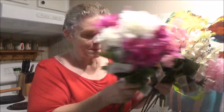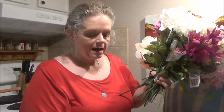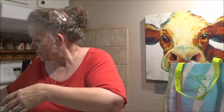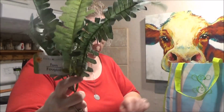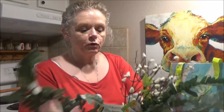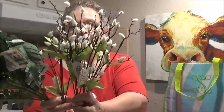So I just got a whole bunch of those. And some hydrangeas. They had all different color hydrangeas. I picked those up. And then daisies, which are my favorite flower, daisies. So I'm just going to put these to the side. And the greenery. I love the fern leaves. And these are the cosmos. And these beautiful blooming branches, kind of like pussy willow maybe. I think that might be what it's supposed to be, but those are really cute.